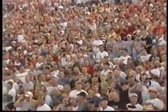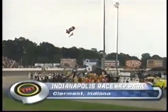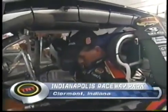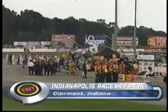And the F-18 Super Hornet from Naval Air Station Oceana. Well, the fans are ready. The crews with their final huddles. Time for the drivers to buckle in. When we come back, the command to start engines and the green flag for tonight's NASCAR Busch Series race at Indianapolis Raceway Park.